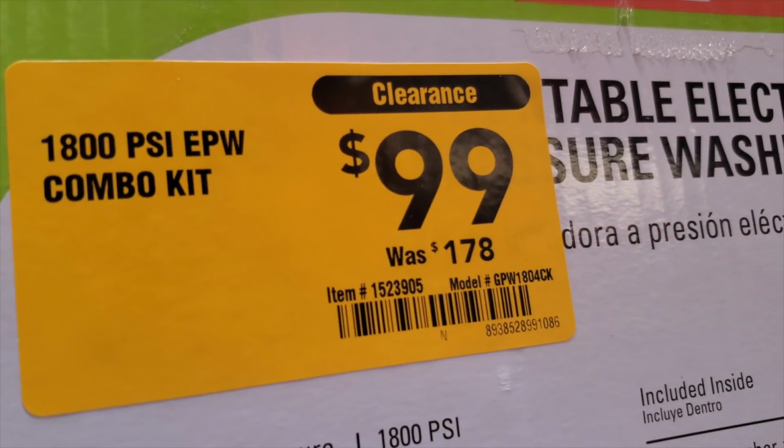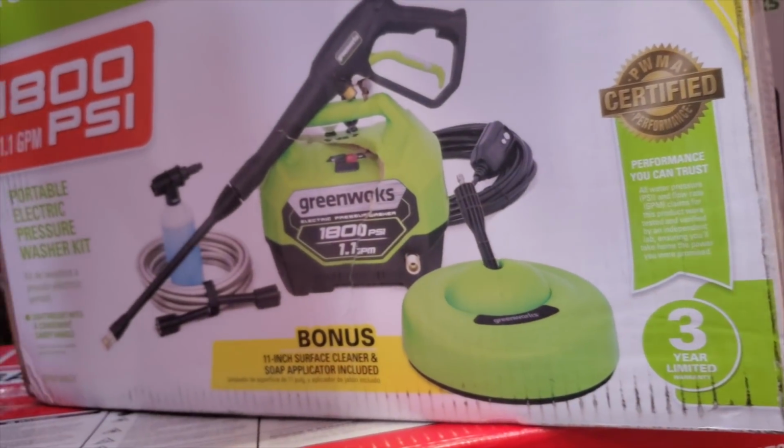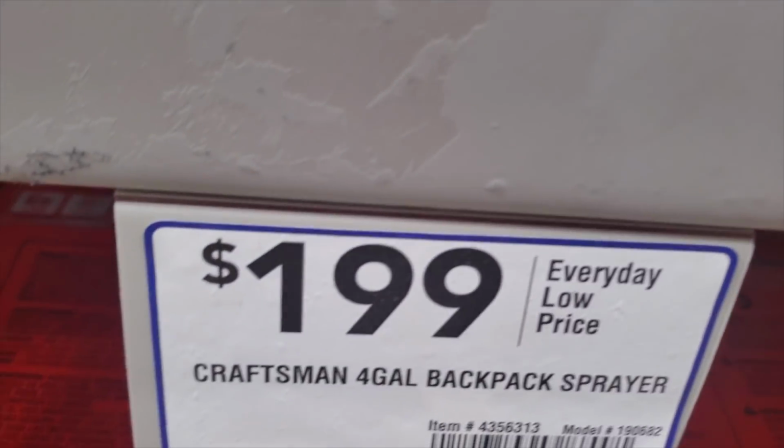Alright, so you got the 1800 psi combo kits. $99, was $178. So this is 1800 psi. So definitely check it out.